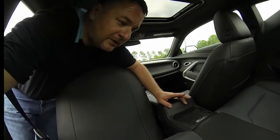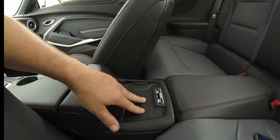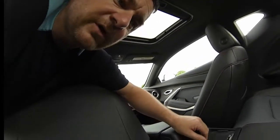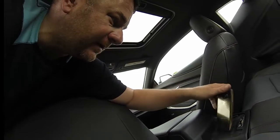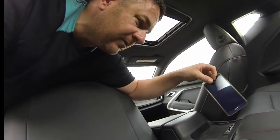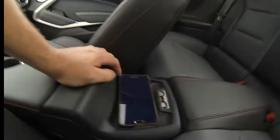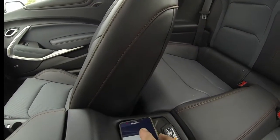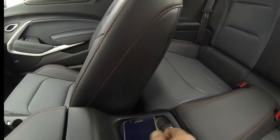Now, I gotta say, one thing I do majorly dislike is back here, the wireless charging pad. Good concept, beautiful concept, poor execution. I got a Galaxy Note 5, a pretty popular, common phone, and it doesn't even come close to fitting. So poor execution. I don't know what they were thinking. You could almost get it in there, but it won't fit.